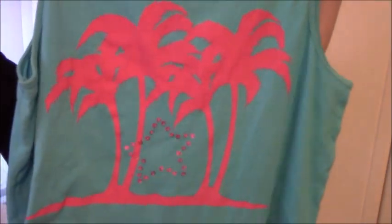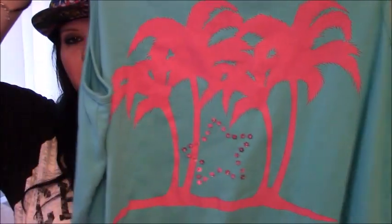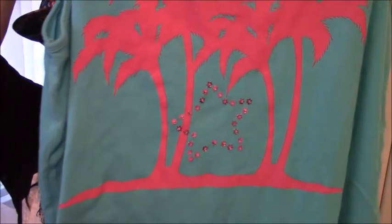Okay, so this top, I got in a charity shop as well. I paid like £2.50 for it or something. It's awesome. It's a light bluey colour and it's got these big old neon pink palm trees on it, and if you can see, it's got a little star as well. So yeah, I really like this. Very summery, very bright. But yeah, I really like this one, and what a bargain, seriously.